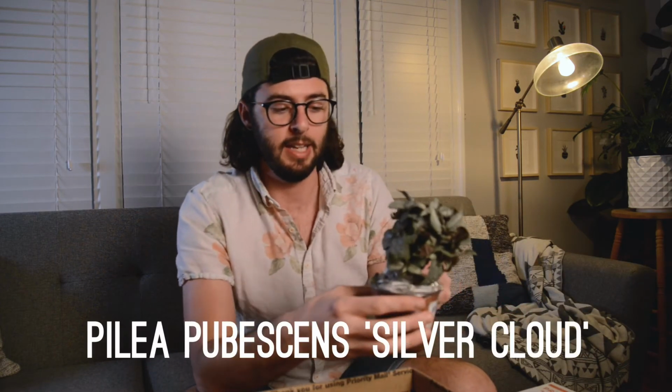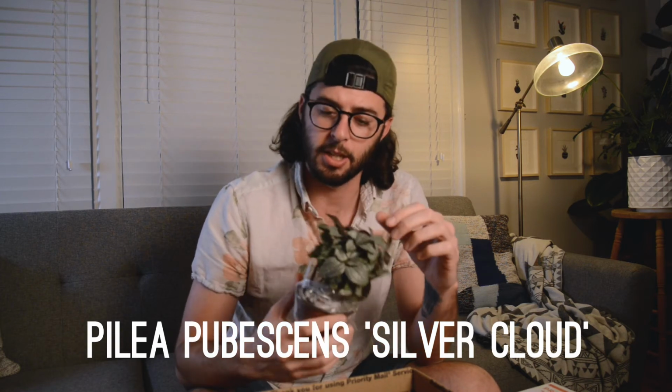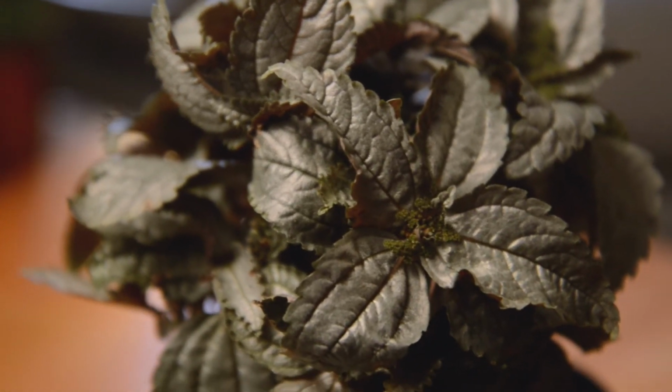Ooh. This one is the Pilea Silver Cloud. I don't know if it really is going to translate on the camera. These leaves have a nice silver tint to them. It kind of reminds me of another Pilea that I had. I can't think of the name right now, but I actually did not do well with it. So I'm really hoping I can keep this guy alive.